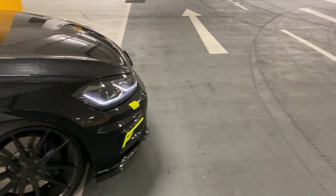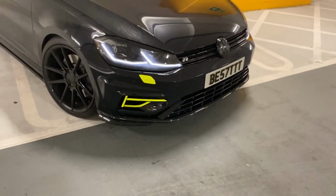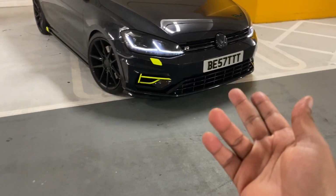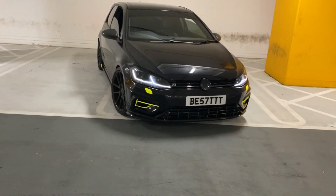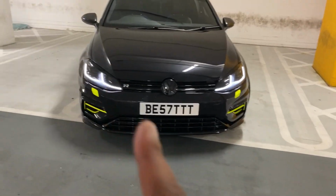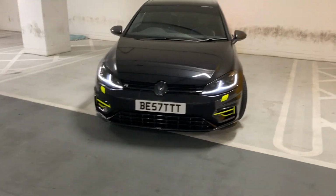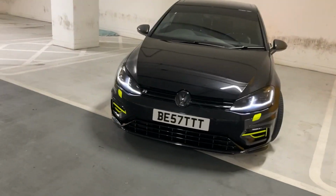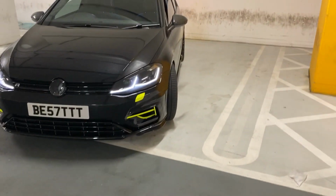So let's talk about what the thumbnail is made up of. I had a Maxton front splitter, it's no longer there. Why isn't it there? Well, on the day that I got these plates, I went for a photo shoot, and coming back down the A2, the front splitter goes missing.